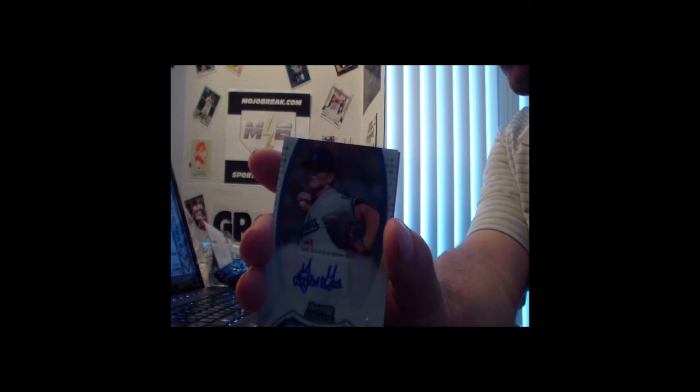And this one is number 299. For the Diamondbacks, Charles Brewer. And the last auto is backwards. It's for the Dodgers, just having themselves a break. Garrett Gould. And a Dustin Ackley jersey.